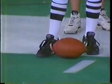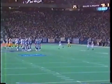Just like I said, they got a first down.